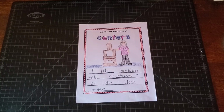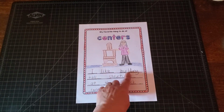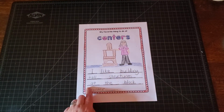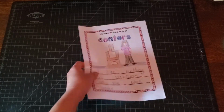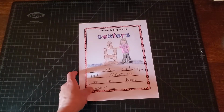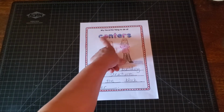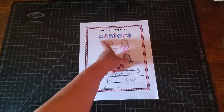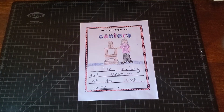Okay, here is my paper all done. I didn't want to take so much time in this video, but you can see I filled in my words, my magic lines. I drew a picture that goes along with it. That's me making a tall structure. And then just to add some pretty decoration, I did a pattern here with the word centers. You don't have to do a pattern. You could do what you want. And I also colored the frame or the border.